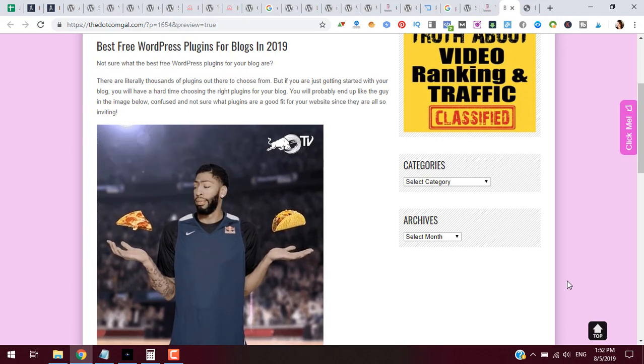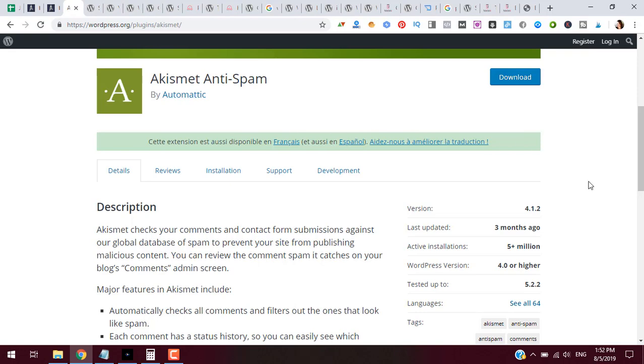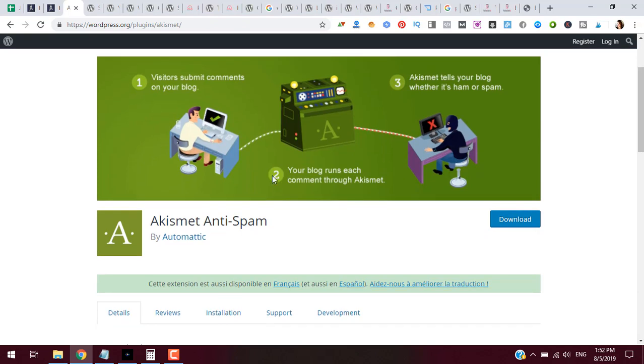So the first plugin I want to talk about is Akismet. This is an anti-spam plugin. It's actually very simple. As it says here, visitors submit comments on your blog, and the blog runs the comments through the plugin, and then the plugin basically removes the spammy ones, or moves them to the spam folder. So it's a very good plugin to reduce the spam on your comments.